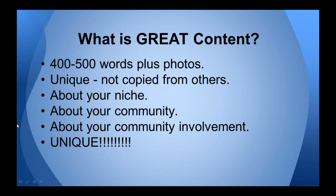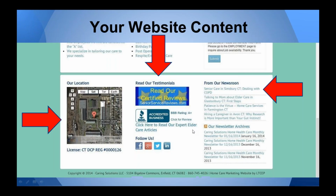But the main thing to remember about content on your website is that it needs to be unique to you. You cannot copy and paste content from another website and expect that Google will say, yeah, you're great, let's give you a #1 spot on the first page of Google for your keyword phrase. They're not going to do that because you're just copying and pasting content.